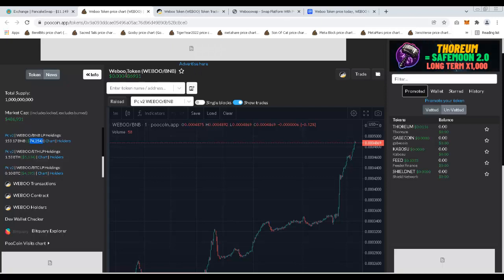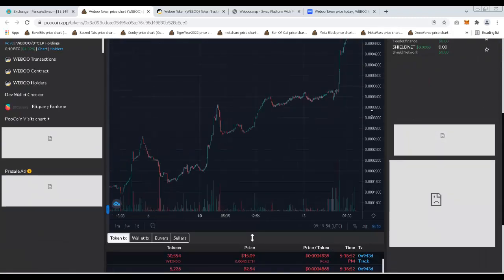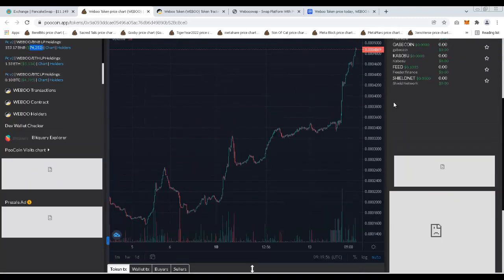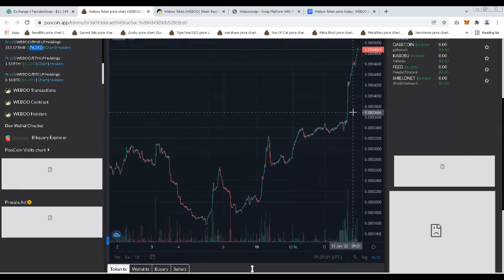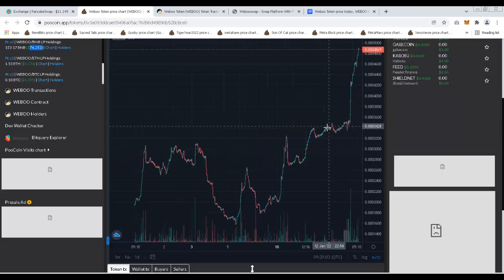Price right now is 0.000486. The chart looks healthy. It is bullish right now. People are putting money in this token.